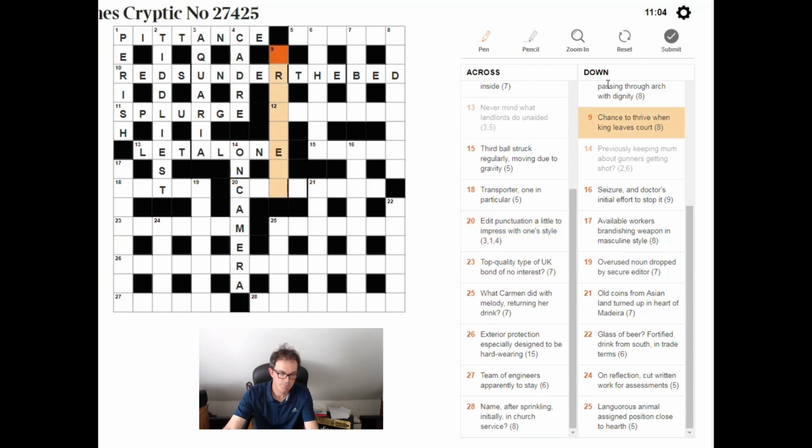That is right. I've got this now. This does mean chance. The answer is prospect. So how does this work? Well, it's prosper for thrive without the R, followed by an abbreviation for court. So now this should be doable.